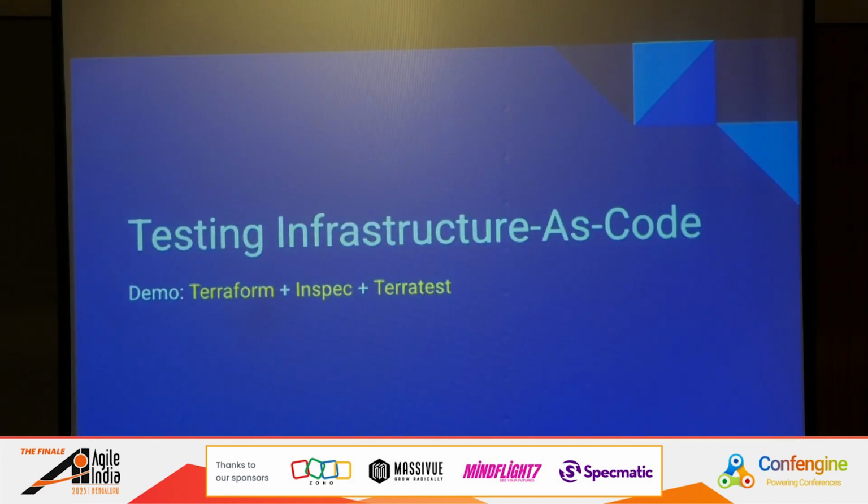Next, now the demo starts. I am going to use Terraform code, and I am going to use two testing tools for infrastructure. One is InSpec. InSpec is by Chef.